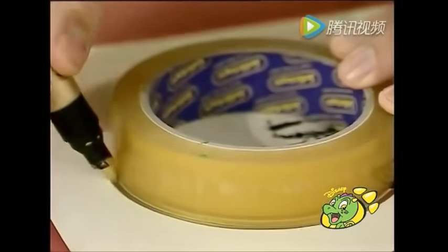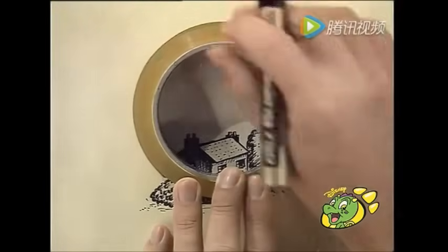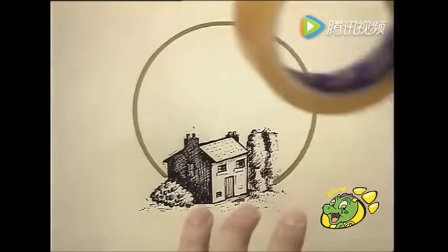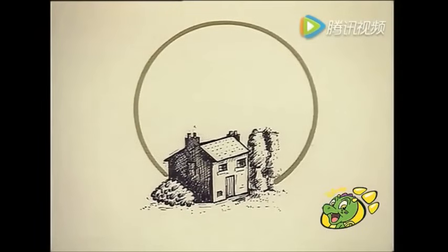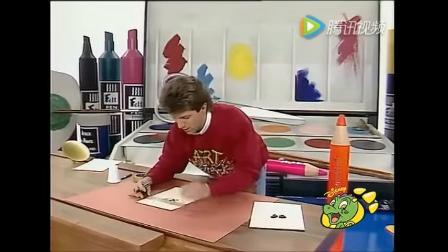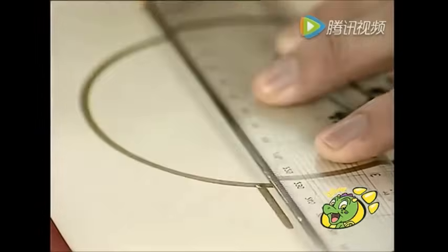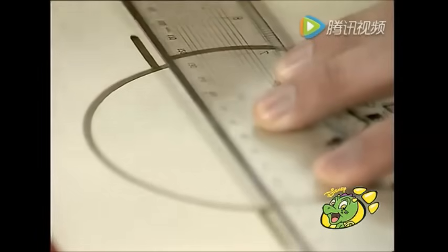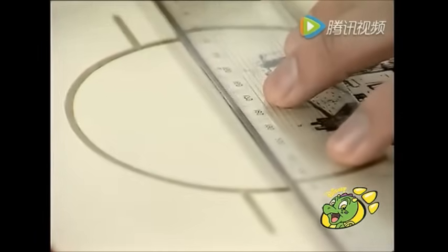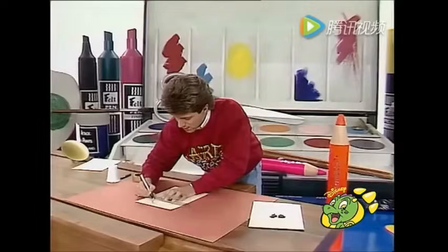I'm just going to draw carefully around the sellotape. If you need a bigger circle, just try drawing around plates. Carefully lift it off. And again, beautifully framed. Now, there's something else you can do to this. I'm just going to bring in a ruler. I'm just going to draw 3 lines either side of the circle, roughly about the same length, and just touching the side of the circle.